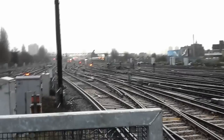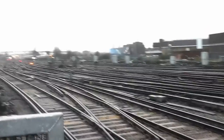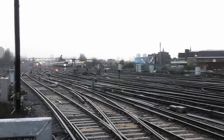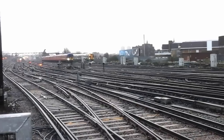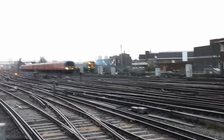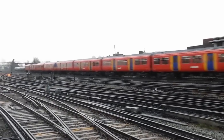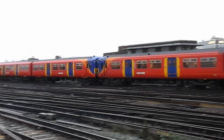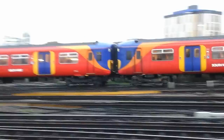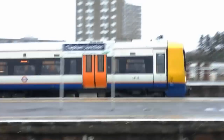And a 455, just for good measure. I've got another one that's also pulling in behind me. Same 2-2, sir. Okay, what have we got here then? I've got 455909 with 719 on the rear. It's a 378154 now to pass, a London Overground service bound for Dalston Junction.